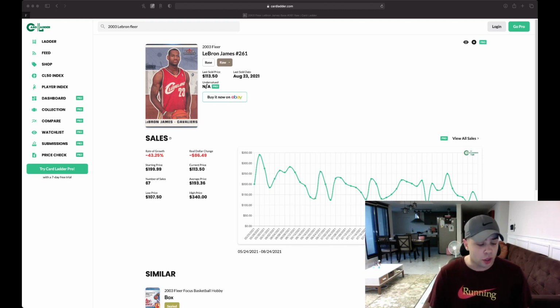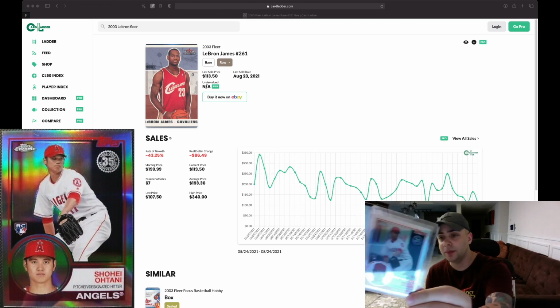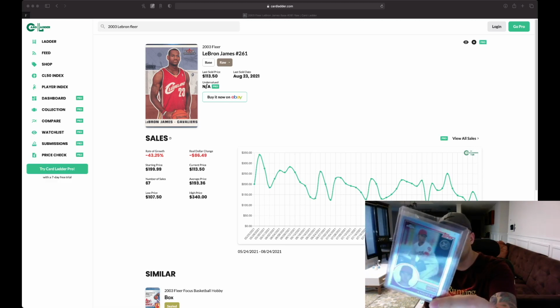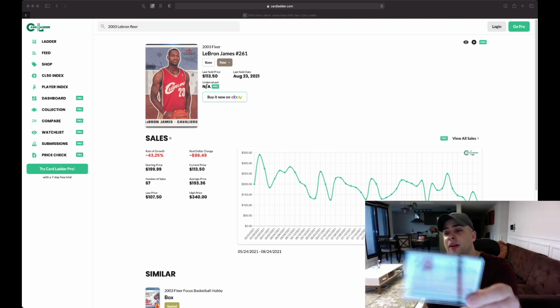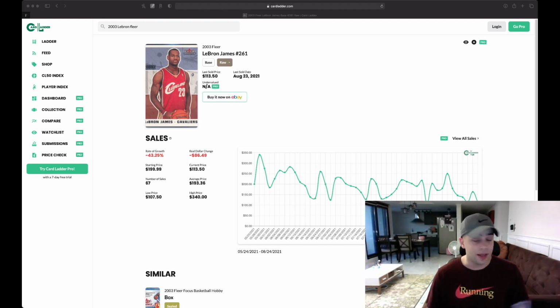And one card that I've been picking up is a Topps Chrome Shohei Ohtani pitcher designated hitter card right here. And I picked quite a few of these up. And this card right now, you can get them for around $50. So I'm probably going to go ahead and amass like 10 to 15 of these, and I'm going to get them all graded, and hopefully they go up over time.